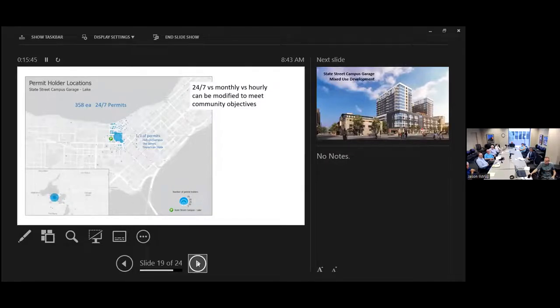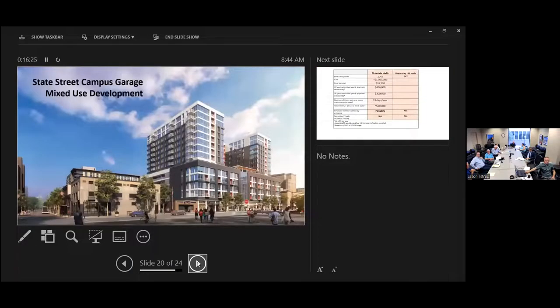Then they did ask, could you tell us who, because there are some people who are worried about what will happen if we lose these 95. So this is kind of the geolocations of the people that own those 24/7 parking permits. And really a lot of it tends to be students. About a third of them originate right in the hub on campus and the James. And so those are kind of the users of the 24/7 permits.